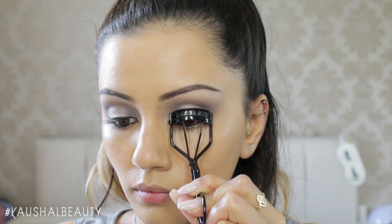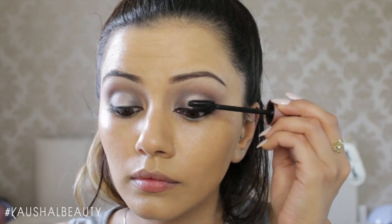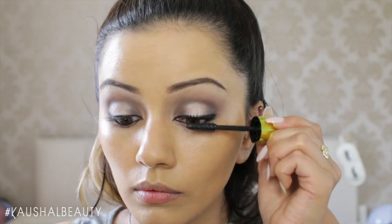Then after I'd curled my eyelashes, I went in with my favourite lash combo. So I first used the Maybelline Lash Sensational Mascara and gave a good layer of that onto my eyelashes before going in with the Miss Manga Punky, and then back in with the Lash Sensational just to make sure that all my eyelashes are nice and spread out.